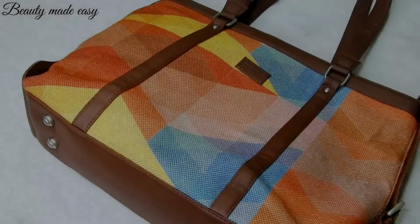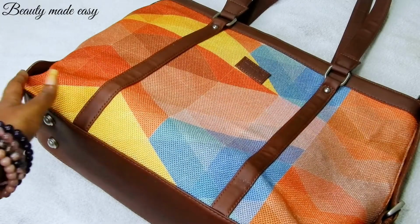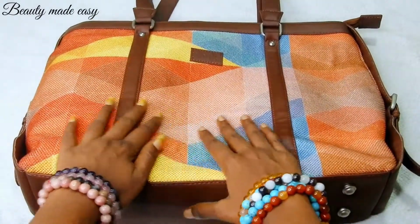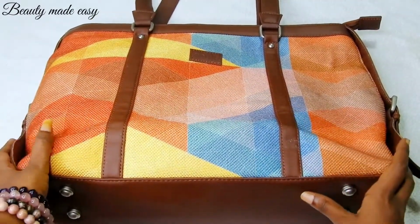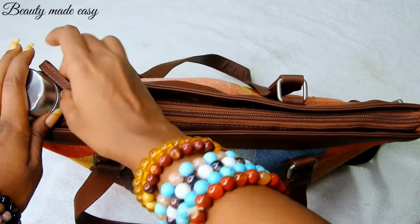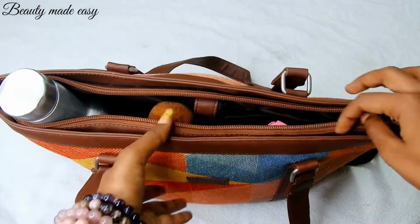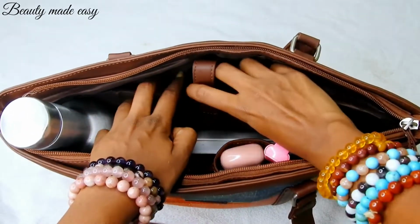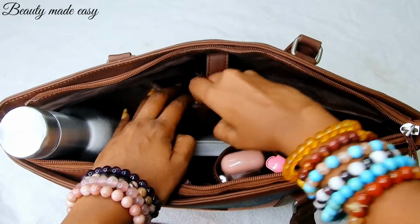Let me show you my office tote bag I bought last year from Zouk. It still looks new, isn't it? That's the quality of handicraft fabric. It has a laptop compartment.